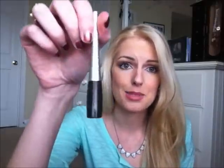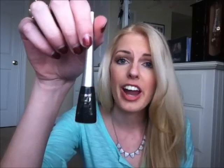This is what the tip looks like. I was really excited to try it because I like the felt tips, but I don't know if it was just this one or what it was, but I absolutely hate this product. I will never, ever, ever think about repurchasing this or even come close to repurchasing this. If this was the last eyeliner on the earth, I probably would wear no eyeliner whatsoever. That's how much I hate this product.